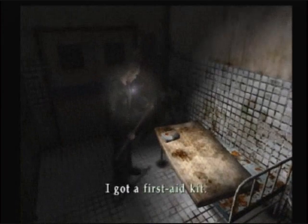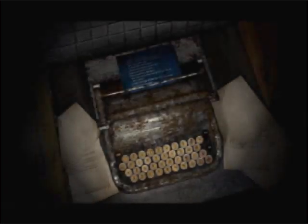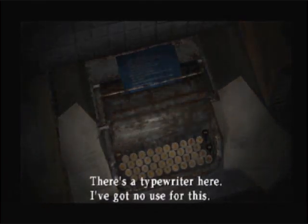That's broken. Broken. And we get a first aid kit in here. And also, there's a typewriter here. Again, ink ribbons need not apply. I've got no use for this.